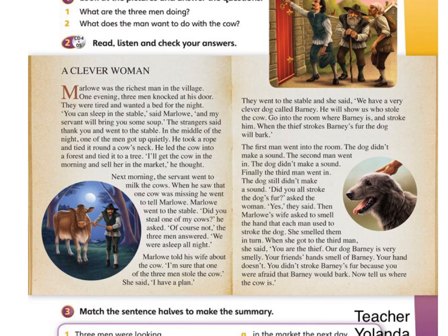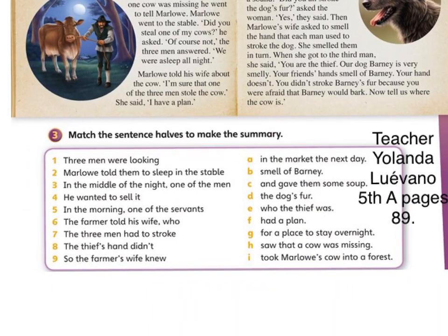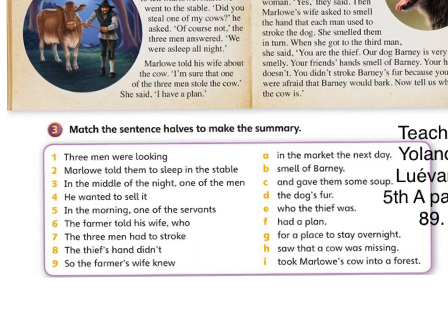Okay, so that's the end of our story. Now, in the second part, it says, match the sentences to make the summary. So we're going to make a summary of the story. I'm going to ask your help for writing the letter next to the number. Let's read all of the options quickly.